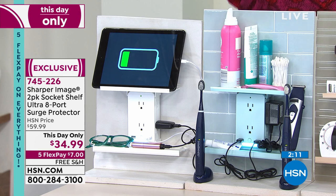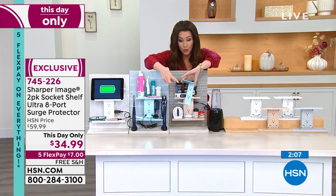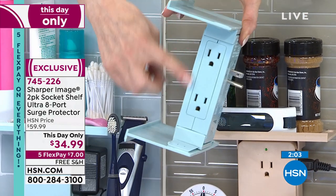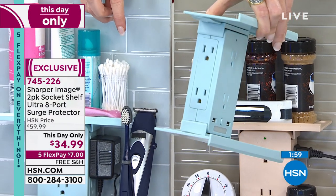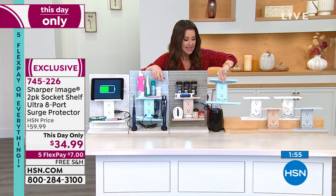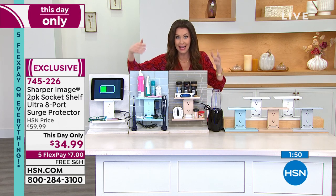And you've got true plugs on the side. In fact, I'll show these to you. The plugs on the side really do work, so you don't have any plugs that you can't access. Nice room. Think about the other surge protection options that we have. They are ugly. This is a sleek organizing design that gives you more than you could ever want from a surge protector and extra outlets.